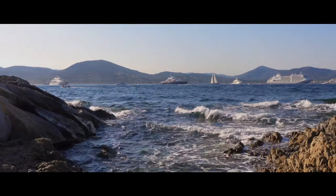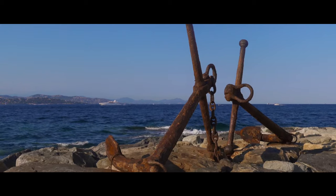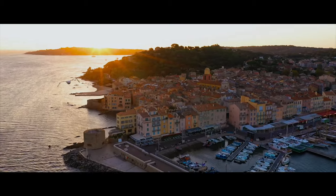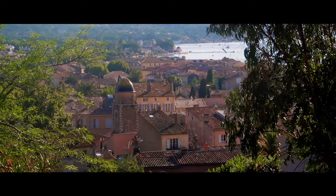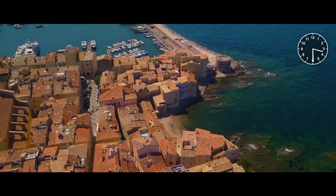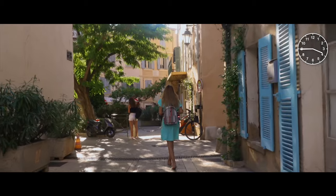The Jarlier Tower, completed a century later in 1569, was integrated into the plan of the village to make it a fortified city and is today a place for prestigious events. The Suffren Tower is the oldest building in the city, dating from the 11th century.